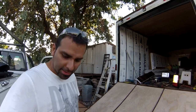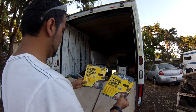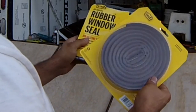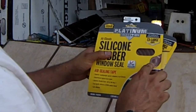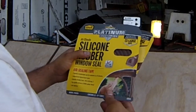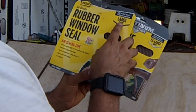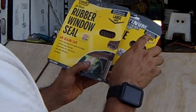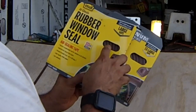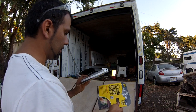I'm going to see which kind of gaskets I can use. I got silicone rubber and rubber window seal. This one's got a little texture to it, and this one's got a little loop to it. Although these two say extra, oh, this is large and then this is extra large. I think it's more of a large. I think the gap is like this. I don't think it's as big as this. But I don't know, we'll try this one first.